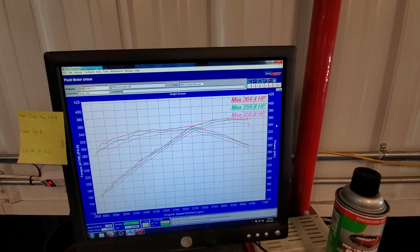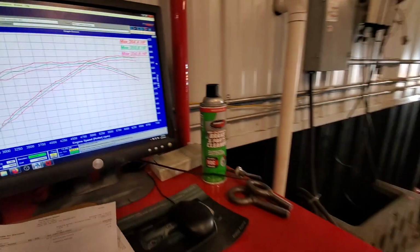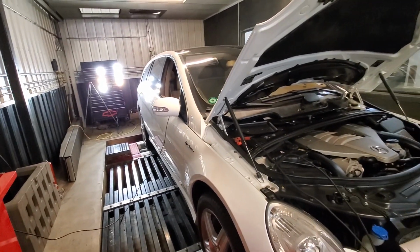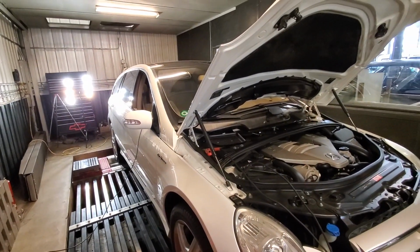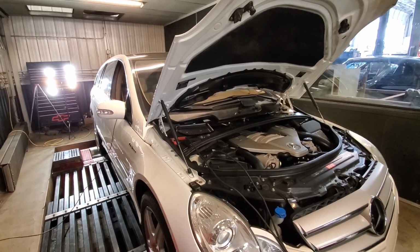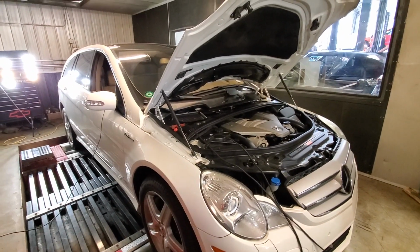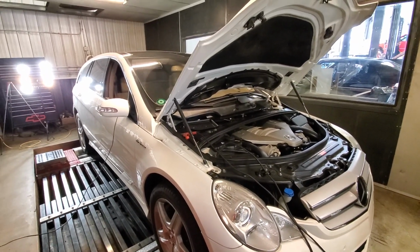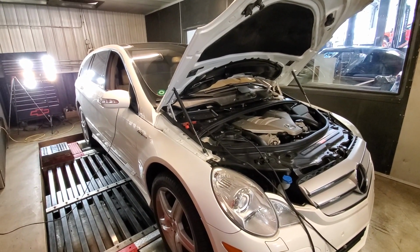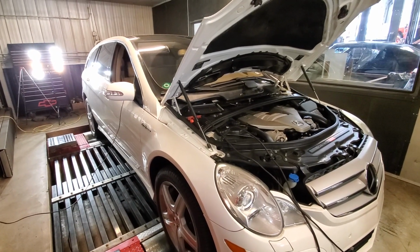All right, a couple more runs and a few more ponies, 364 all-wheel horsepower, so we've gained about 14 wheel horsepower with the tune, and right now OJ is uploading another tune with some little modifications to see if we can squeeze out even more power, and of course he's removed the top speed governor because the ultimate goal of the owner of the R-Class Noah is to set a top speed record out in the desert, and he can't do that when he's restricted to 155 miles per hour.